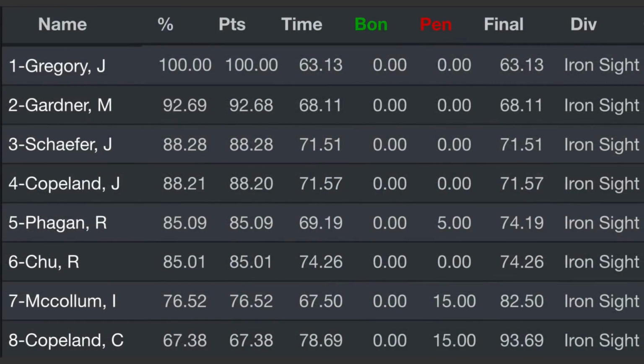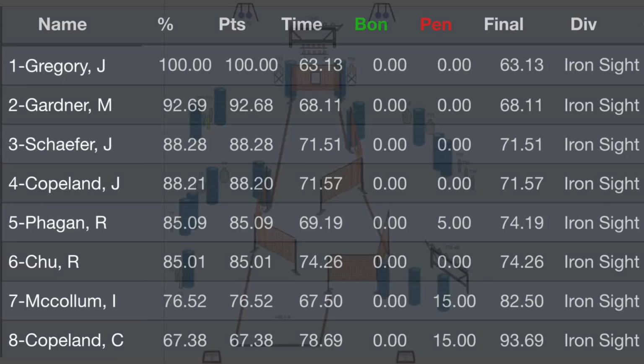On that last target, I shot empty, and it was a single non-neutralizing hit, giving me a +5 FTN penalty. On this stage, I am 5th out of 11 shooters in iron sights with 85.09% of the winner's score.